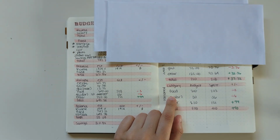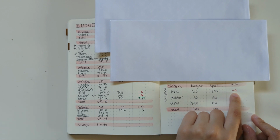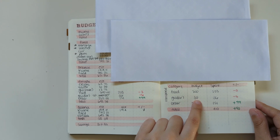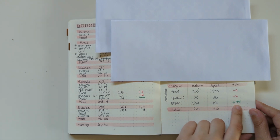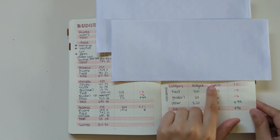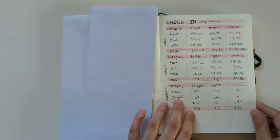So overall for this paycheck period of 2 weeks, for food, I budgeted $200 total. I spent $203 total, so I went $3 over overall. For gas, I budgeted $50, spent $56, went $6 over. In the other category, I budgeted $250, spent $151, and I had $99 left over. So total budget for all of these categories for 2 weeks was $500. I spent $410, and I had $90 left over.